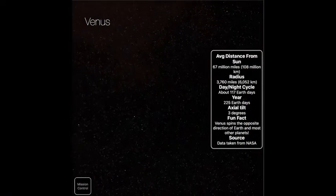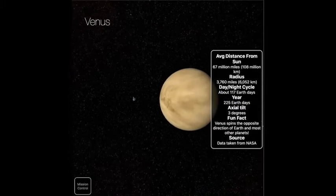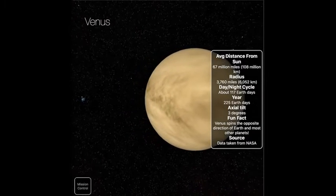Venus rotates extremely slowly on its axis. It takes 243 Earth days to actually rotate, which is what we call a sidereal day. It takes Venus 225 Earth days to orbit the Sun, which means that a day on Venus lasts longer than a year.